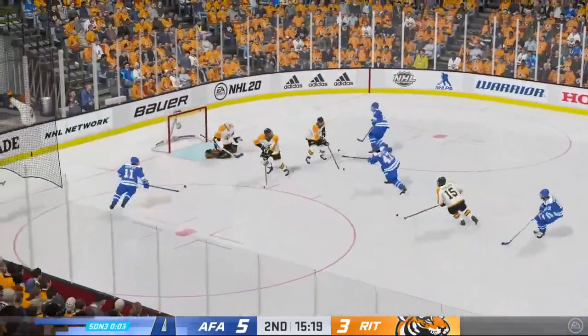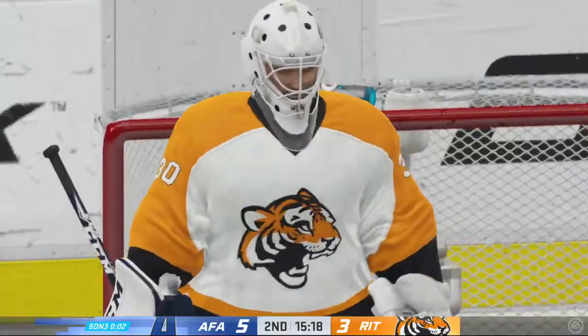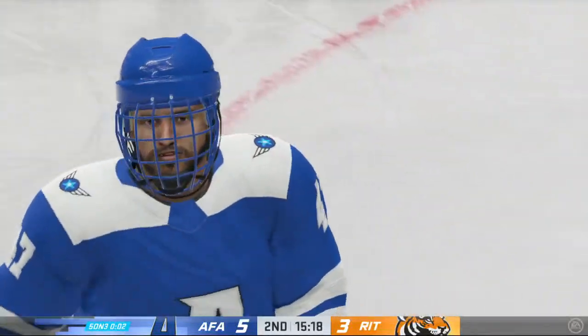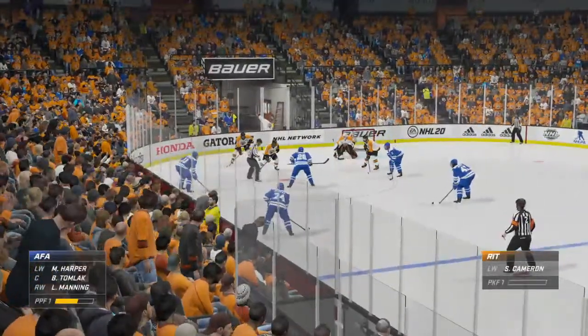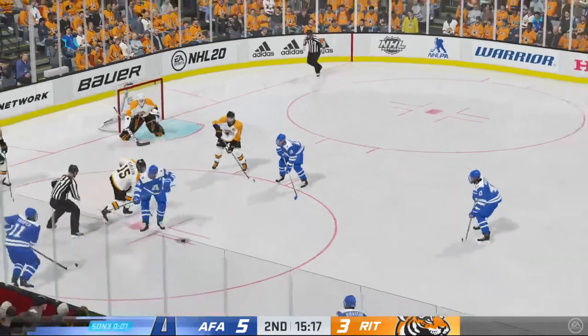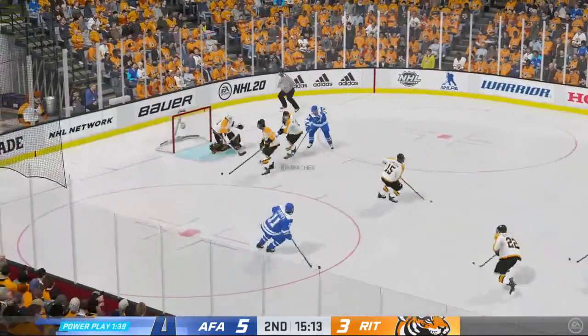Harper's got it against the boards. Stopped by the goaltender. Quick hands. Not only does he get a glove on it, he catches it, which is hard to do. Colorado Springs has been the better offensive club to this point, and that's why they lead here in this second period. Thomas has won the draw. Back at the point, they set it up. Stopped by the goaltender.